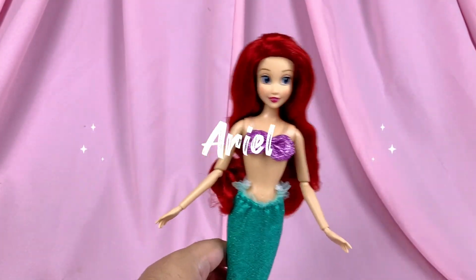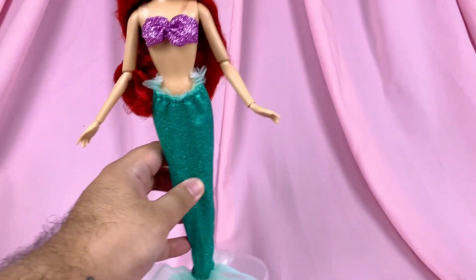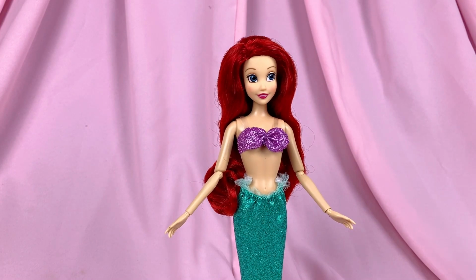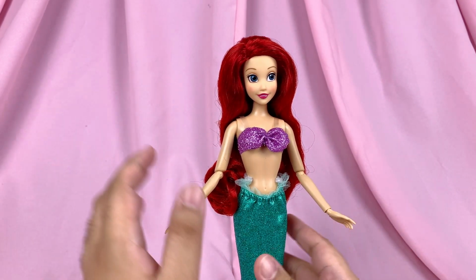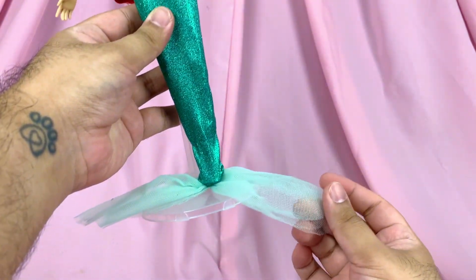Then we got Ariel. So Ariel, of course, is featured in her usual mermaid outfit, and it doesn't differ much from her classic doll. She has a fabric glittered top for the bra and a glittered tail with fishnet for the waist part and also the fins.